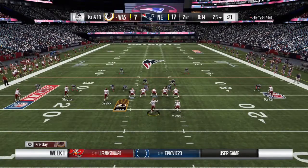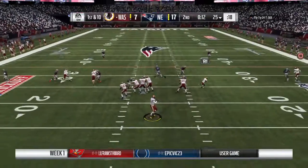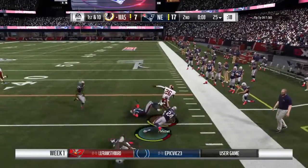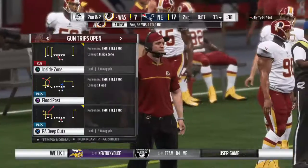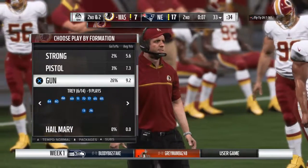Green 39. Green 39. Trying to shake off the interception from the last drive. He'll look to throw. He'll check this one down to Michel. And he'll be out of bounds across the 30-yard line. Give him 8 on the play, and that'll make this a 2nd down.